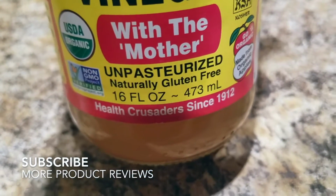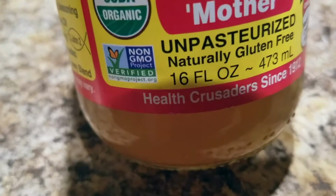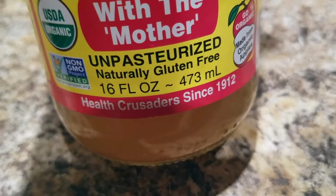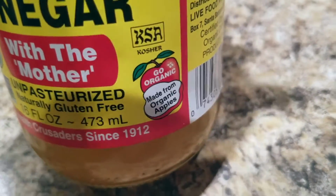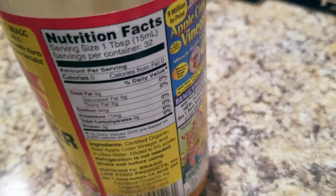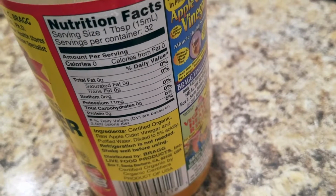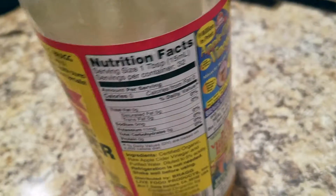It's unpasteurized and naturally gluten-free. This is Non-GMO Project verified. 16 ounces. Health Crusader since 1912. Go organic, made with organic apples. Nutrition facts. Serving size is 1 tablespoon. Servings per container 32, or 1 tablespoon or 15 milliliters.